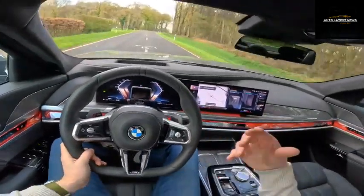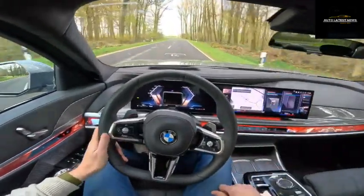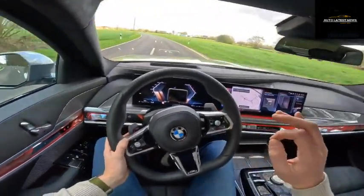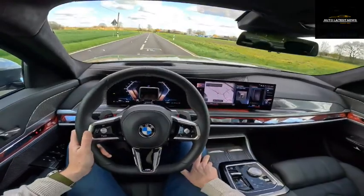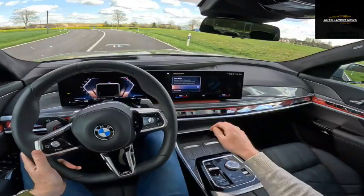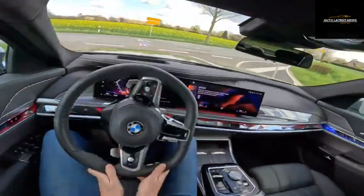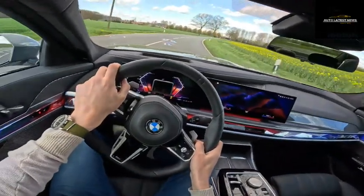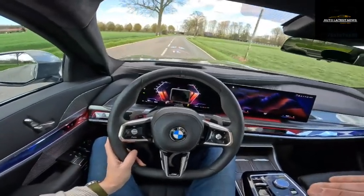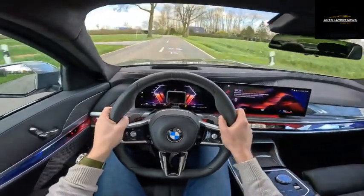It's floaty, and I feel like it has more in common with a Rolls-Royce than it does with the last generation 7 Series, which we own, which I absolutely adore. This is a lot better than the i7. It feels like this is meant to drive a bit more. So we've got sport mode, which means that everything is tightened up. We've got double wishbones at the front, multi-link at the rear, and air suspension with electronically controlled dampers with anti-roll stabilization, stuff like that.